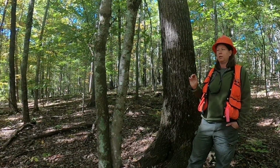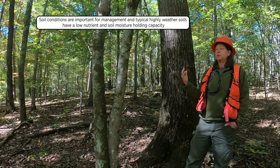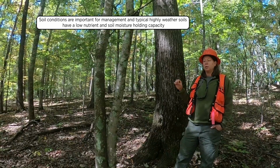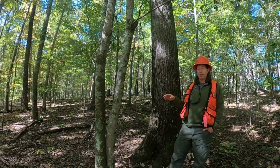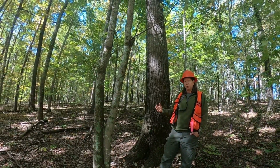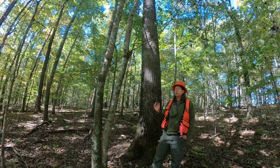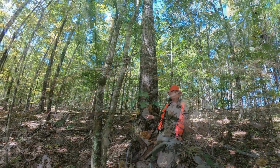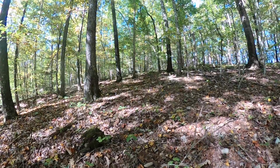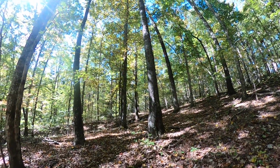And one thing that we are considering throughout the study is not only the disturbance history I told you about, but also the specific soil conditions. These forests here are what we call cherty dolomite soils. So the soils are highly weathered from old parent material of cherty dolomite. Because they're highly weathered from old parent material, they pretty much have a low nutrient content. And the soil moisture holding capacity is fairly low. They're well drained to extremely well drained. They do not hold water. The soils are ultisols generally, and so we're always considering that when we're looking at management options and doing prescriptions.